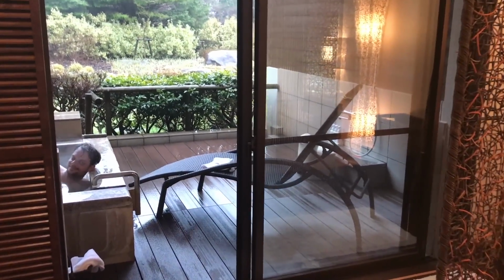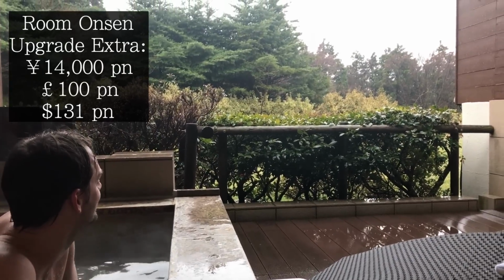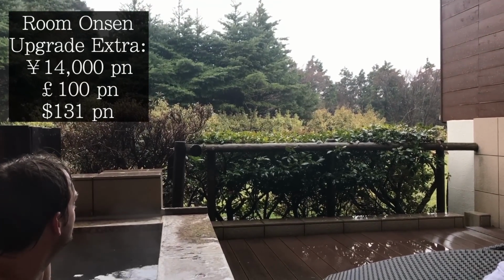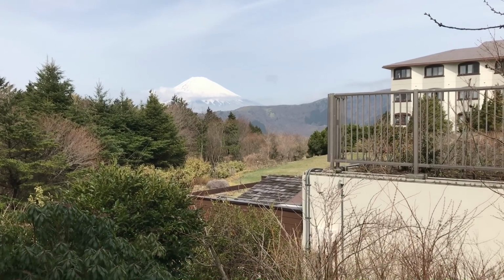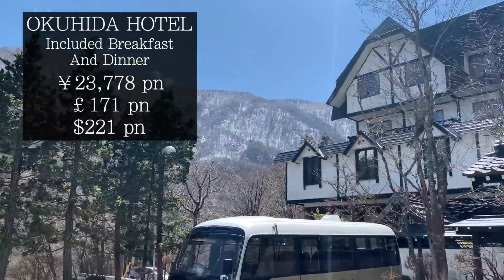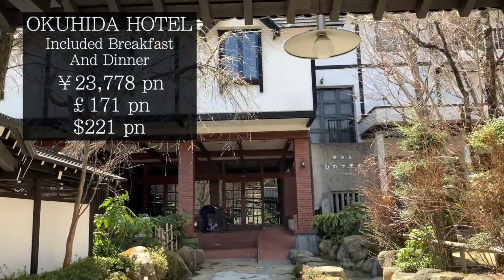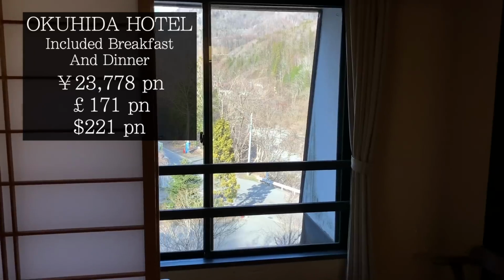As a slight side note, you might remember on our first Japan trip, we booked a hotel where the onsen was actually part of our room, with a view of Mount Fuji. On top of the room price itself, that added an extra 14,000 yen a night for the privilege, but I think for the experience, it was totally worth it. The most expensive hotel we stayed at this time round was in the Japanese Alps, at 24,000 yen per night, but this was half board.